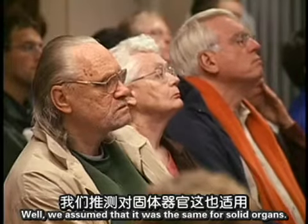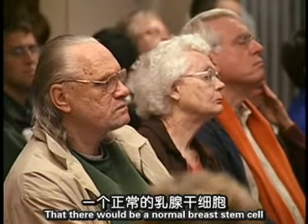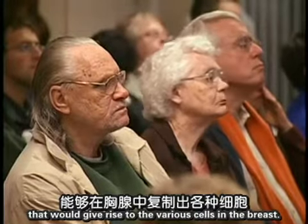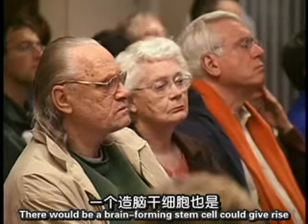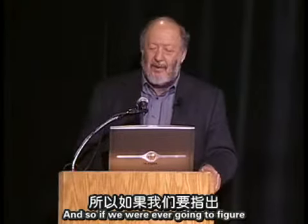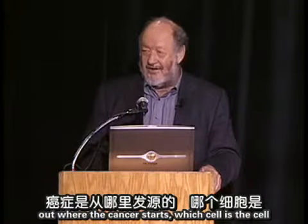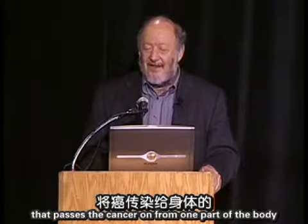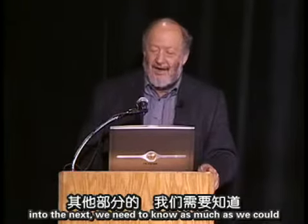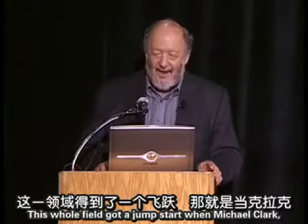Well, we assumed that it was the same for solid organs, that there would be a normal breast stem cell that would give rise to the various cells in the breast. There would be a brain-forming stem cell that could give rise normally to those cells. And so if we were ever going to figure out where the cancer starts, which cell is the cell that passes the cancer on from one part of the body to the next, we needed to know as much as we could about the cells in the system.